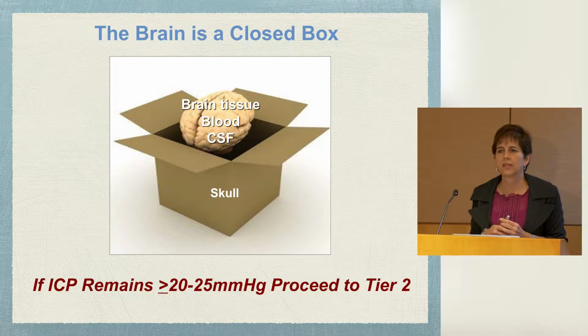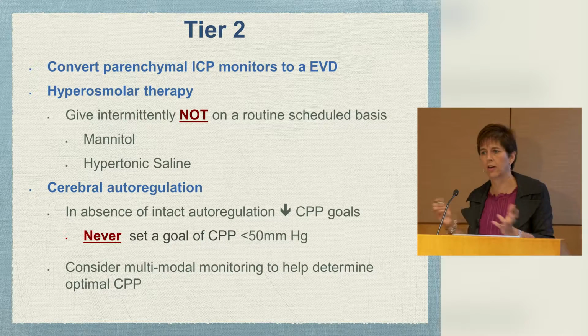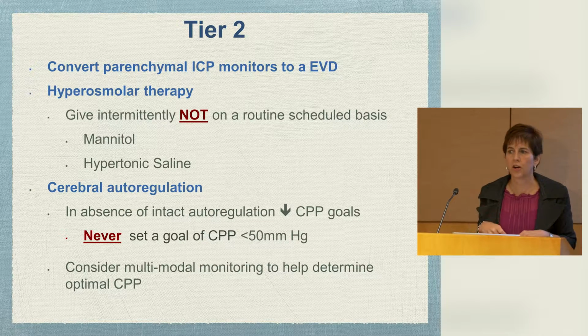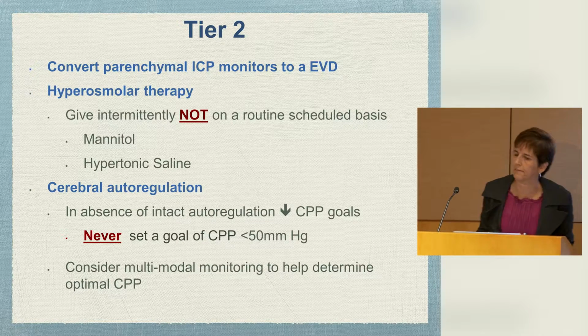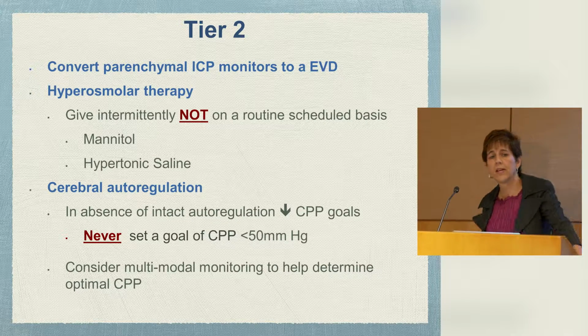So we've kind of exhausted tier 1. Let's move to tier 2. In tier 2, if she has a parenchymal monitor, you're going to make her have an EVD. You're going to start thinking about hyperosmolar therapy here. And you're going to think about cerebral autoregulation. Now, in the absence of intact autoregulation, this patient might do better with lower CPP goals, and we're going to go into this. This is also the point where you might want to consider those fancy monitors that Linda told you about yesterday, because these monitors will help you determine what your optimal CPP is.